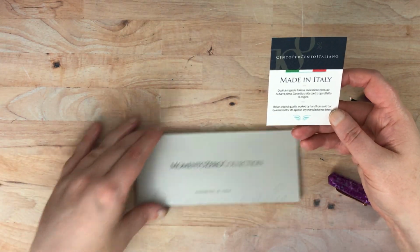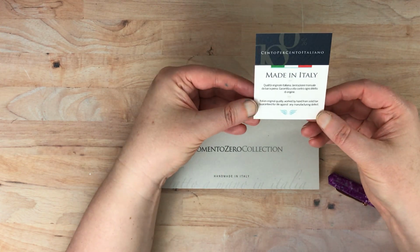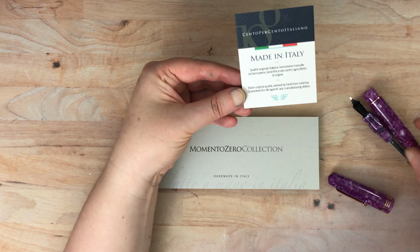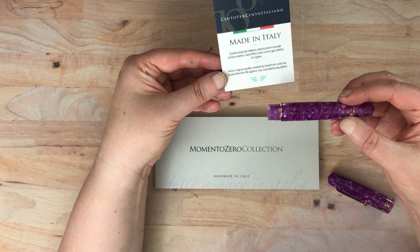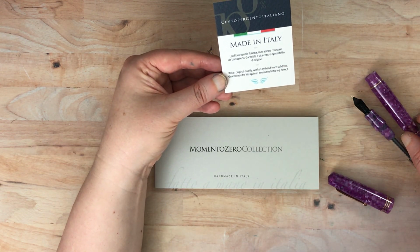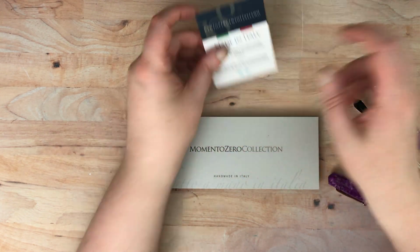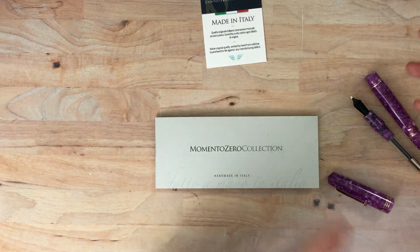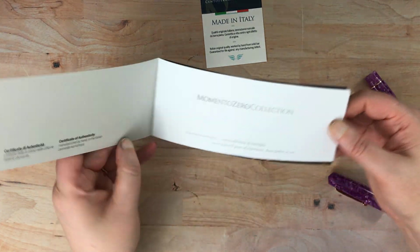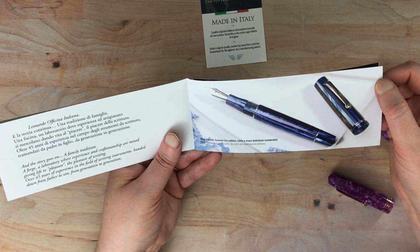So if you had not garnered by now that these pens are made in Italy, Italian original quality, worked by hand from solid bar, which I assume means the bar of resin here that they would then turn on a lathe. Guaranteed for life against any manufacturing defect. Oh, that's very nice. Okay. So if anything ever goes wrong with it and it is a manufacturing issue, I would be able to replace it. So that's nice. And then this is just a little booklet that goes through some images of the pen.